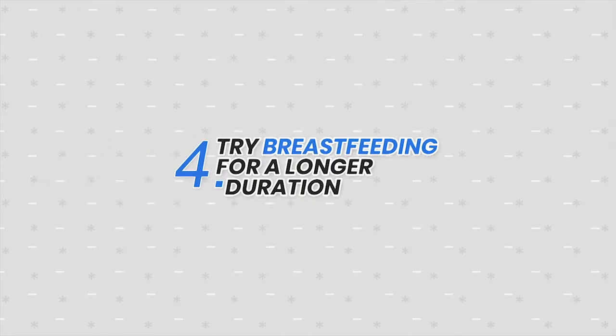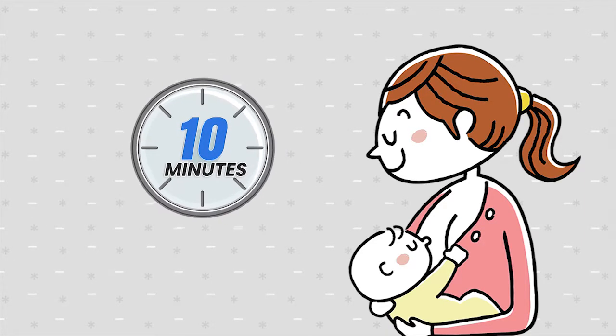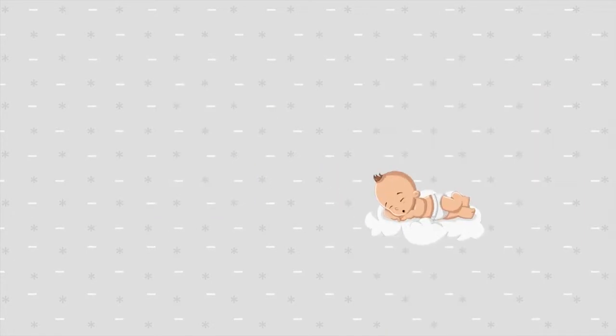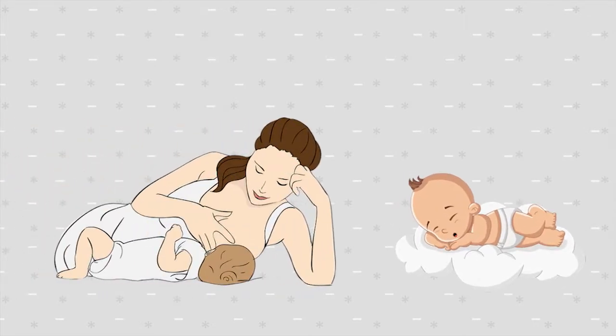Tip number 4, try breastfeeding for a longer duration. It is normally advisable that the child shall be breastfed for at least 10 minutes on each side. So if in case your baby falls asleep while you're breastfeeding him, then wake him up and breastfeed him. This will help in boosting the supply of the milk.